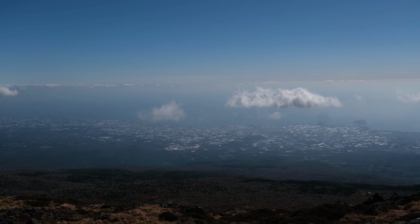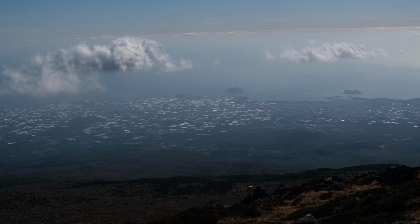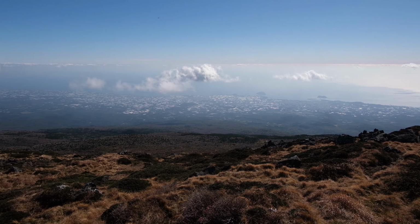And there you have it. We have reached the highest point in South Korea, and it is honestly stunning. We have had such a great day coming up here, and I'm so glad we reached the top. We were disappointed this morning when we arrived and saw the sign telling us you can't go to the top. I was annoyed, to say the least, so I'm so happy to actually be here. 1,950 meters up. Very cool, very proud of ourselves.